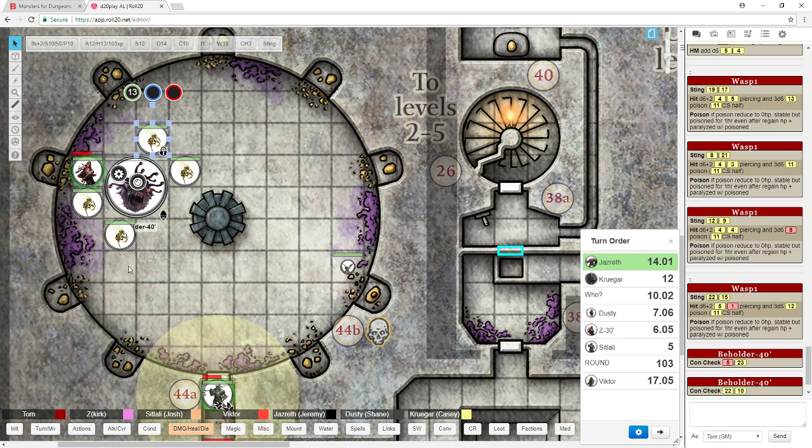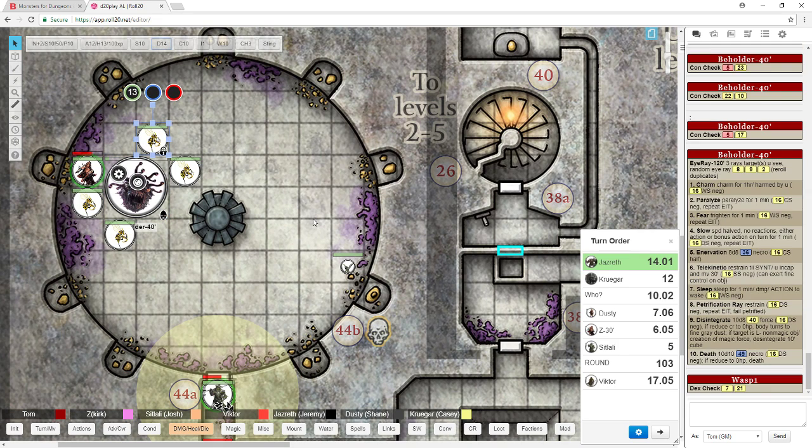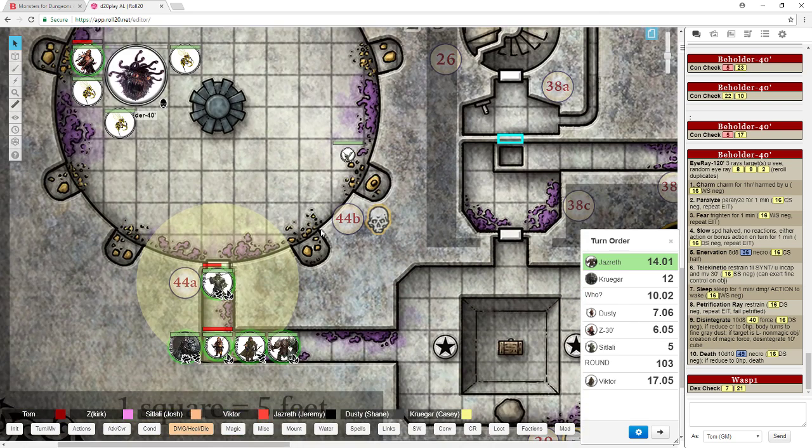Oh, please don't kill it. Was the restrain? Alright. Petrification is a Dex save. Repeated at the end of its turn, Dex save. So he's gone. Unless you want to waste powers on unpetrifying a wasp. Okay, Jazrith.